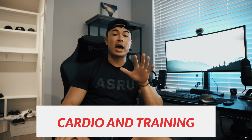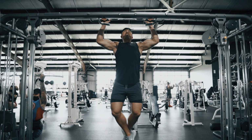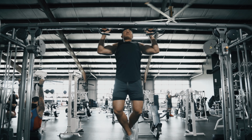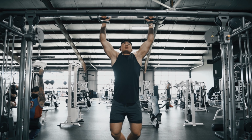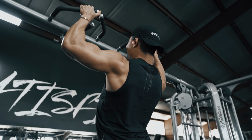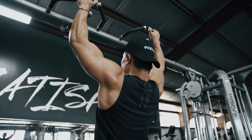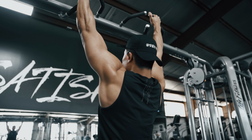So let's go on to number 5, and that's cardio and training. Now, a lot of people think that when you go into a deficit, your training has to completely change, and that's just not true. It's just really not true at all. But fatigue management does matter a little bit more here. And guys, if you've heard me talk about training structure and RIR progression and RPE progression, you can go to previous videos that I made that go over proper training structure and how hard you should train. But fatigue management is something that you should take in consideration when you're in a deficit.